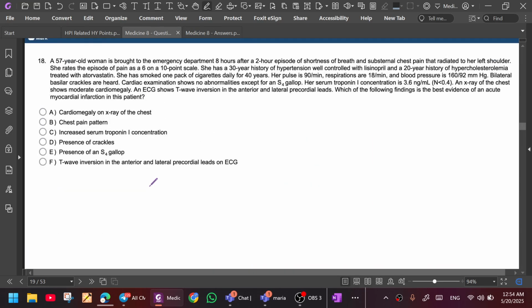A 57-year-old woman is brought to the emergency department 8 hours after a 2-hour history of shortness of breath and substernal chest pain radiating to the left shoulder. The pain is 6 on a 10-point scale. She has a 30-year history of hypertension well controlled with lisinopril, and a 20-year history of hypercholesterolemia treated with atorvastatin. She has smoked one pack of cigarettes daily for 40 years.